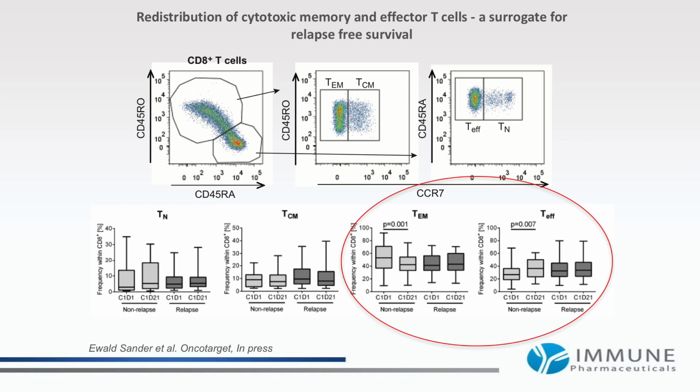We also noticed that there's a redistribution of cytotoxic memory and effector T cells, and it can be a surrogate for relapse-free survival, predicting fairly early who is going to do well. Particularly, I'd like to point out that patients who had redistribution of T effector memory cells to T effector cells did much better than those who did not.